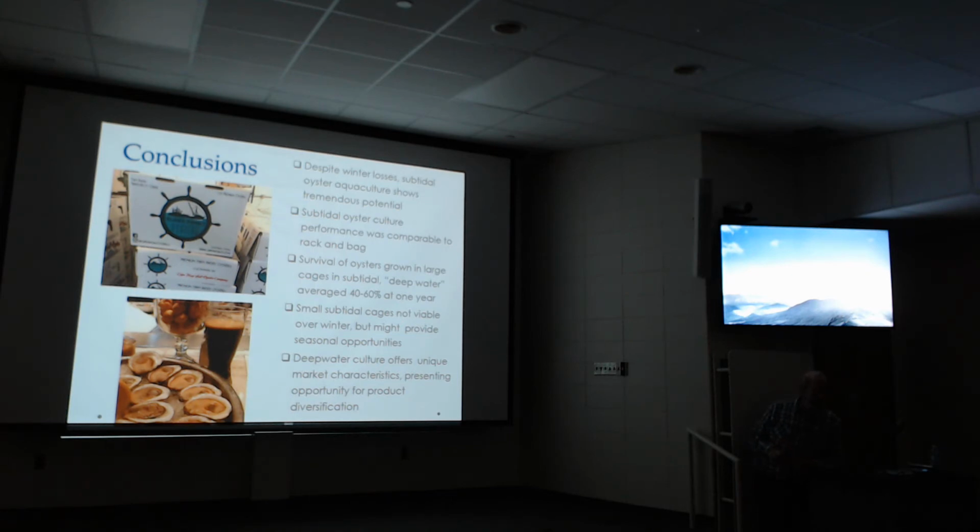The performance was comparable to the rack and bag that we're seeing, so you get a good quality product. Although I will say this, that you see up here marketed Elder Point oysters. That's from the company that produces Cape May salt oysters. They took these oysters initially and sold them as Cape May salt oysters, and the buyers recognized the difference in them. They had a different shape and a different flavor. Same seed oyster that they bought, they grew in different places, and they rejected them. They said, these are not Cape May salt oysters.